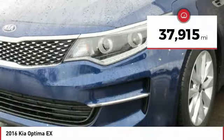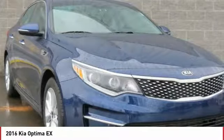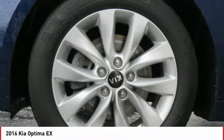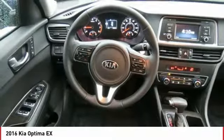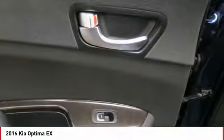This vehicle has less than 40,000 miles. Here are some of this vehicle's great options: anti-lock braking system, backup camera, traction control, air conditioning, Bluetooth wireless data link for hands-free phone, power steering, cruise control, floor mats, FWD, AM/FM stereo radio.